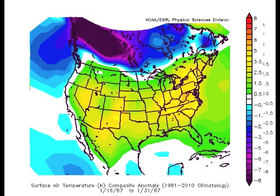Now, this is 1967. This is the last 2 weeks of January 67. By the way, Chicago had one of their biggest snowstorms on record in the middle of this period. All right, but look at this. All warm across the United States. We had record warmth in Atlantic City. I think it was 3 days in a row.